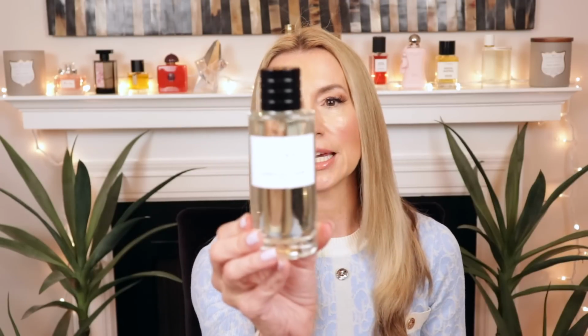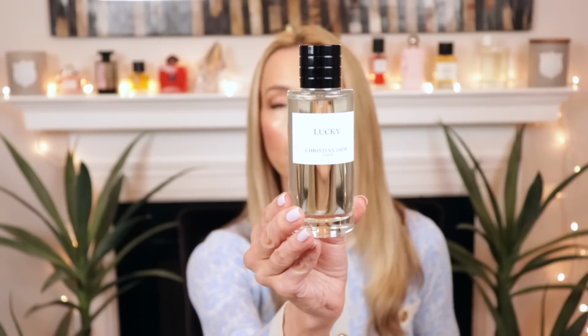The next one I've only showed one time, and if you watched my Easter video, you would have seen it. To me, this fragrance just screams spring. It's just spring in a bottle. It's by Christian Dior, and it's called Lucky. First of all, the color of the juice is light green, so that just makes me think of spring. And this just is a fabulous spring fragrance because it's very fresh.